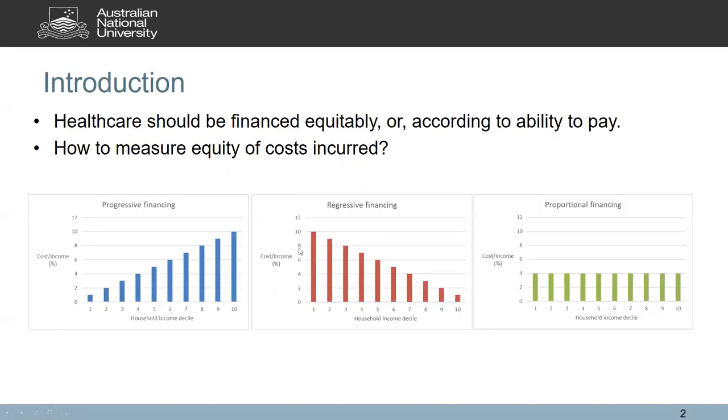Regressive payments is when the proportion of cost to income decreases as income increases. And proportional financing is when the proportion of cost to income stays the same across all levels of income.